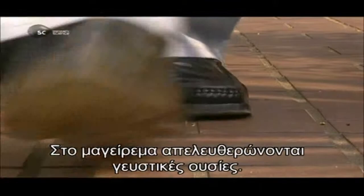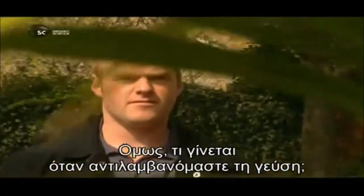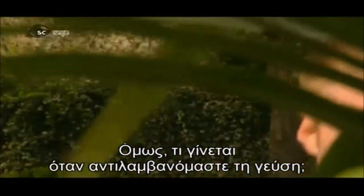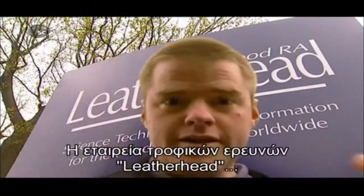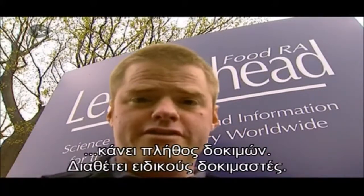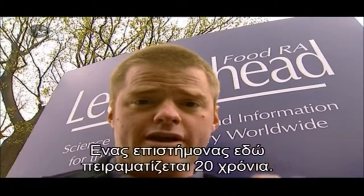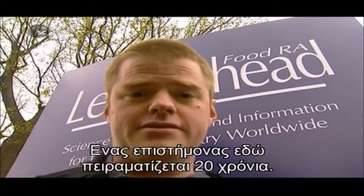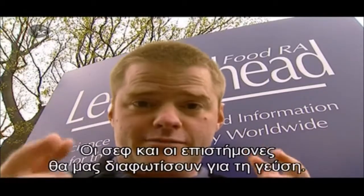We've also seen flavour molecules released from food as we cook it. But what exactly are those flavour molecules doing when we perceive flavour? Leatherhead Food Research Association is funded by the food industry. They do all kinds of food testing here, and they have a panel of expert tasters. There's a scientist here that's been working and experimenting on food for the last 20 years. And it's a relationship between chefs like me and scientists like him that will help us get to the bottom of why our food tastes as it does.